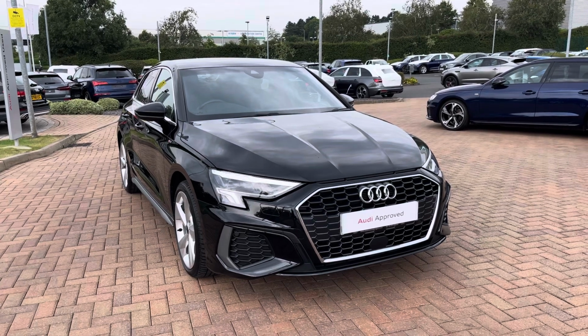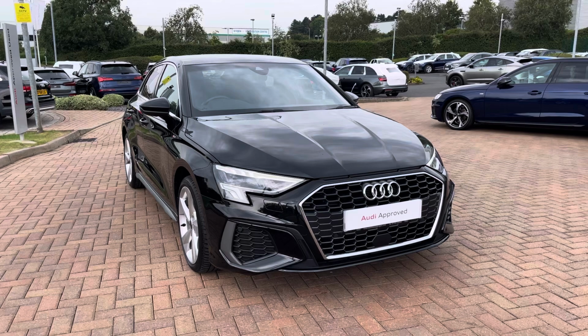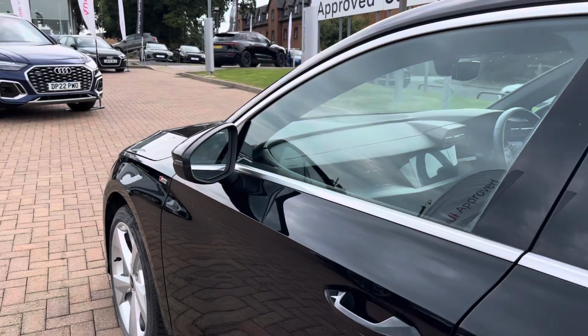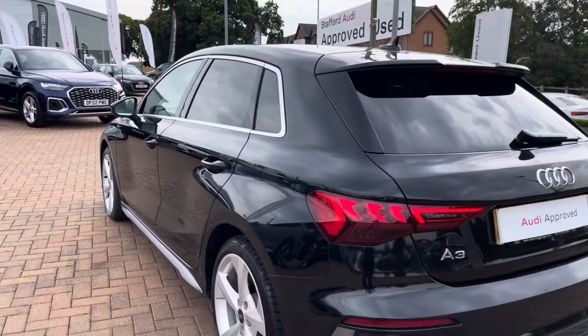Now, this particular example is also finished in the optional Mythos black metallic paintwork, which really gives it that standout road appearance. As well, it does come with a minimum of 12 months warranty and a minimum of 12 months roadside assistance.